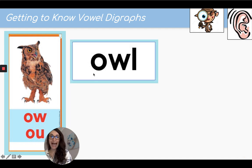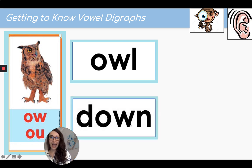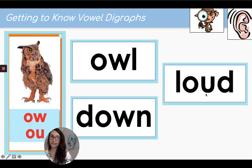First word is owl. Owl, good, like our picture right here. That is an owl. Can I hear you say it? Good. What is the word? Owl. Our next word is down. Down. Good. I fell down. What is the word? Down. And our last word, oh, look, it's an OU this time instead of an OW, but we know it's going to make the same ow sound. Loud. Loud. Good. Loud is when you're talking with a really loud voice. Good job, everybody. Let's practice some more.